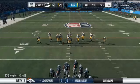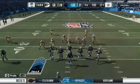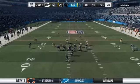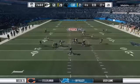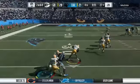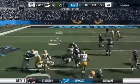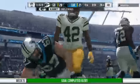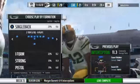Second down following the run. Newton now to throw. And his pass is intercepted for the 4th time today. Picked off by Morgan Burnett. And this return is going to be halted right around the 28-yard line.